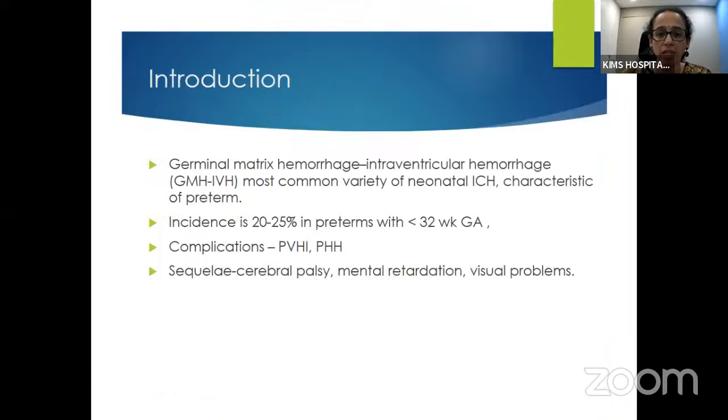The germinal matrix hemorrhage and associated intraventricular hemorrhage is the most common variety of intracranial hemorrhage in preterm neonates of less than 32 weeks of gestation. The incidence in preterm neonates is around 20 to 25%, and this incidence of IVH as well as severe IVH increases with each decreasing week of gestation in preterm neonates.